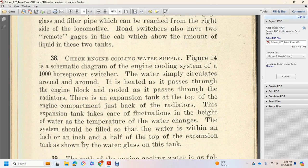38. Checking the engine cooling water supply. Figure 14. Schematic diagram, engine cooling system with 1,000 horsepower switcher. The water simply circulates around and around. It is heated as it passes through the engine block and cooled as it passes through the radiator. The expansion tank is at the top of the engine compartment just back of the radiators.